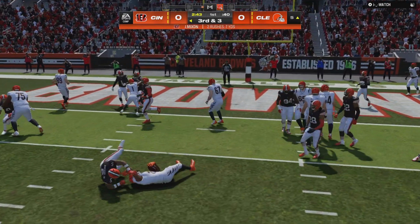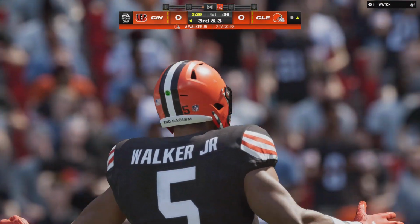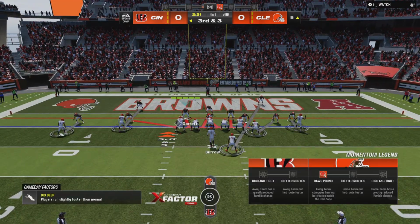Back to Mixon on second down. And he is going to be stopped cold behind the line of scrimmage. They'll lose a yard on the play, so now they need 3 yards on third down.